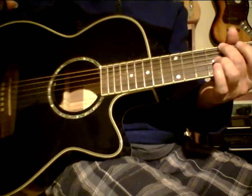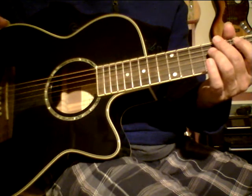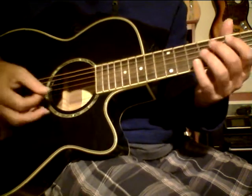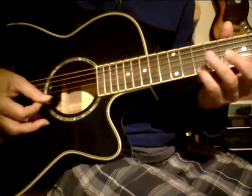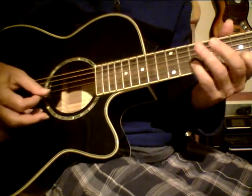Most important thing in developing your right hand is not to be results oriented, not to be outcome oriented, but to practice slow and clean. Never play faster than you can play clean. If you're just doing this, that's unreal, okay? Even that speed.